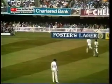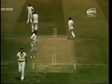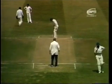Useful ball, well played. Played it down and found the gap between the range of slips and gullies. 3 to Gooch. And England's second innings underway.